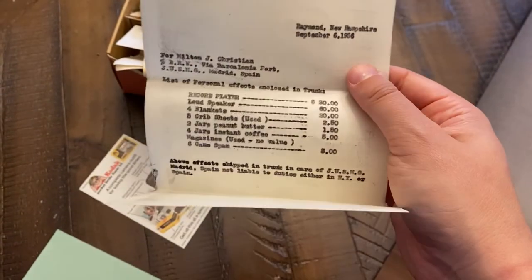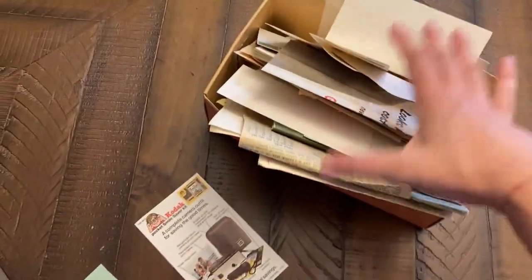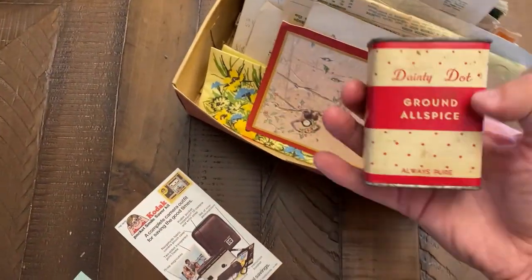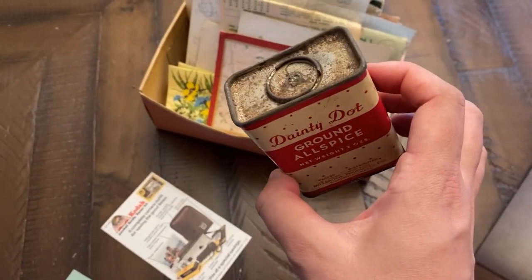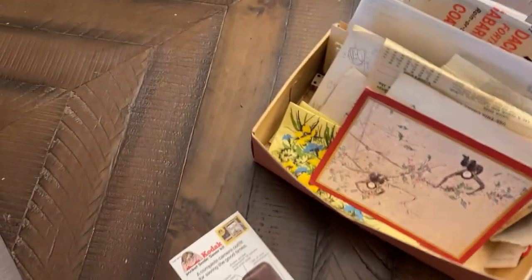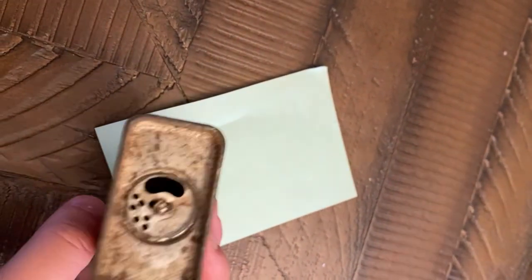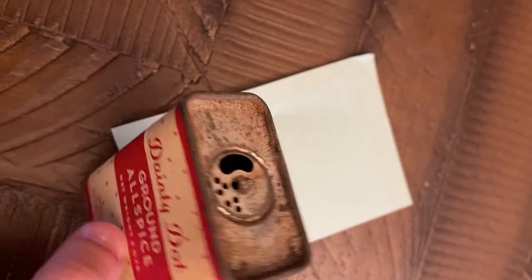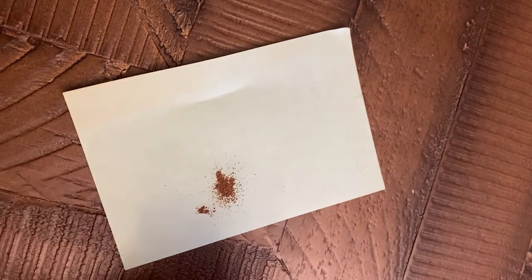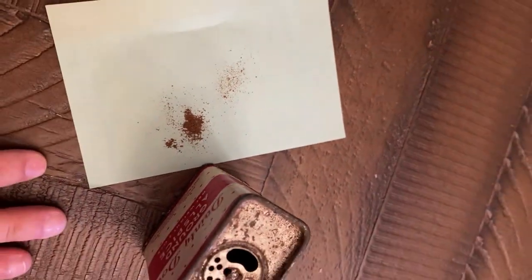They lived in Raymond, New Hampshire. And they used to buy stuff, and this is what receipts look like. I think there was a couple things in here I wanted to show you. They had so many old tins, and I thought this one was really cute. There's something in here. Let me open it. Okay, I maybe shouldn't have opened it, but I did. I don't think it had ever been opened, and it's actual allspice still in here. Yeah, it smells too. That's really funny. I was hoping it was a $1,000 bill, but it wasn't.